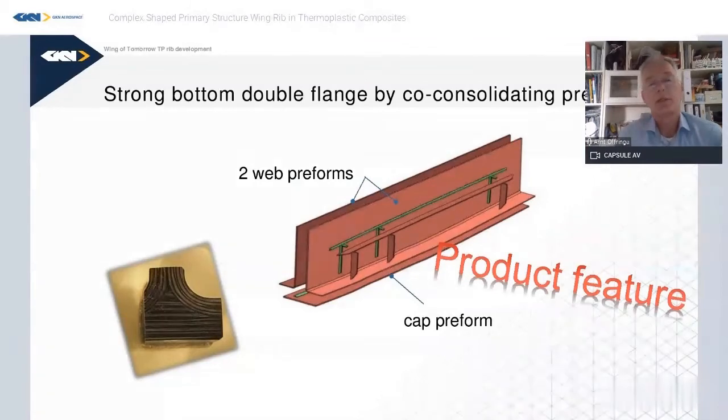The second feature is at the bottom of the product. We have a flange going in two directions. So there are three basic elements for the rib that come together here, and also a so-called noodle to fill the triangular area here at the bottom of the product. When these preforms are co-consolidated, they create a very, very strong rib foot that can be loaded in tension and in compression at very high levels.